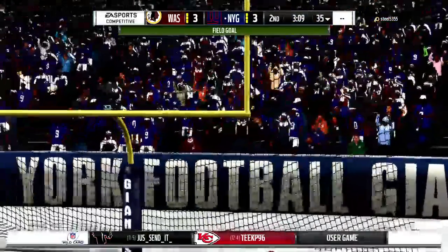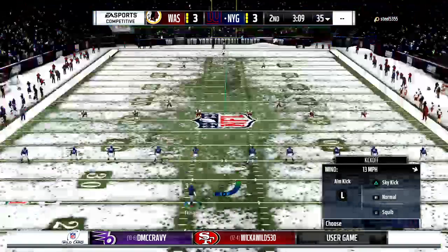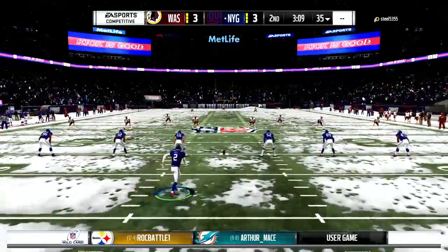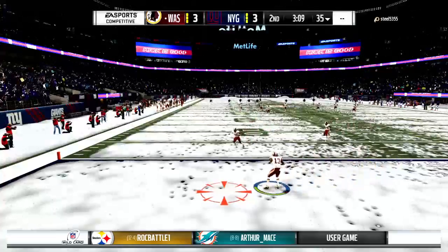Puts this one through, and that will tie us at 3-3. So they get the field goal, but that was a 14-play drive to get 3. You sound like you're going negative on me. I was. Sounds like you're thinking the 3's just not that good. And people say that we're negative sometimes.